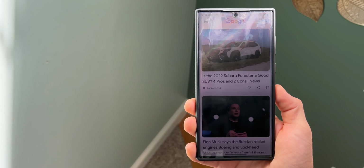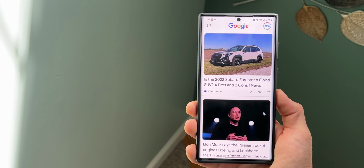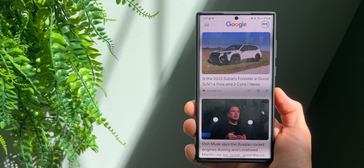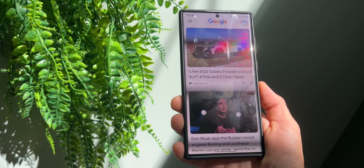So, the next topic is the screen and screen brightness. Again, Samsung did it. It's hard to show on camera, but when you step into the sunlight, the S22 Ultra quickly increases the brightness of the display, but it keeps the contrast and colors accurate.